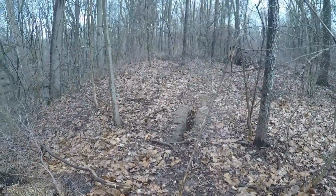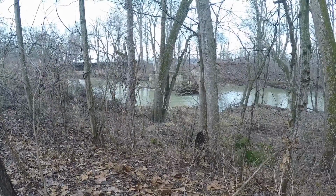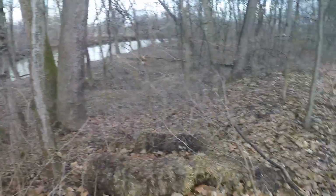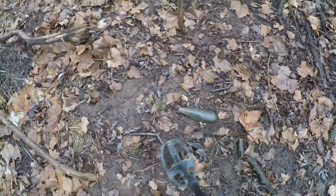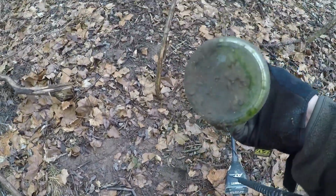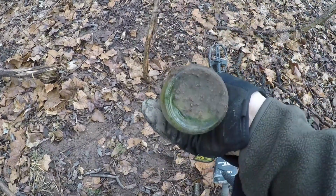A little bit different than I'm used to detecting. It's obviously grown up now. Old trestle right there. A bridge. I think it's gonna be fun. Or ketchup bottle or something. I've already seen a couple old bottles. Hard to tell.